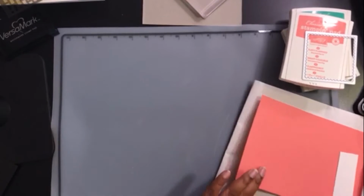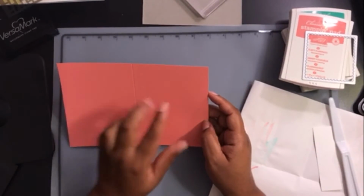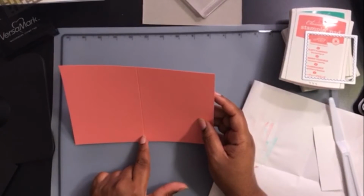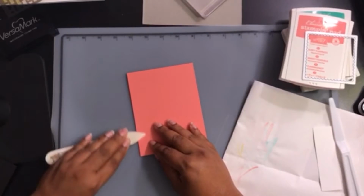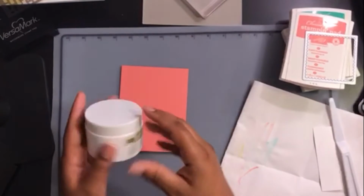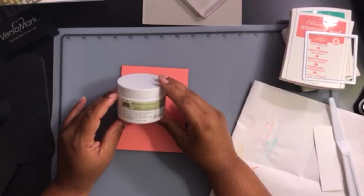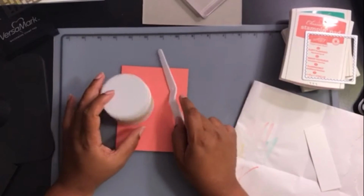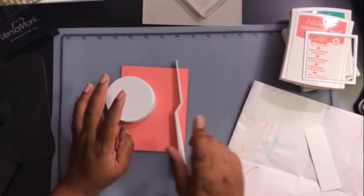Okay, so to get started, I have my piece of Flirty Flamingo, and this is cut out at 8.5 by 5.5, and I scored it at 4 1/4, and that's going to make my A2 size card. So this is the new embossing paste that is in the catalog. It is so amazing. It's very fluffy and light. We do have a set of tools that comes in a package of 3 palette knives. So this is the one that I'm using out of the package.